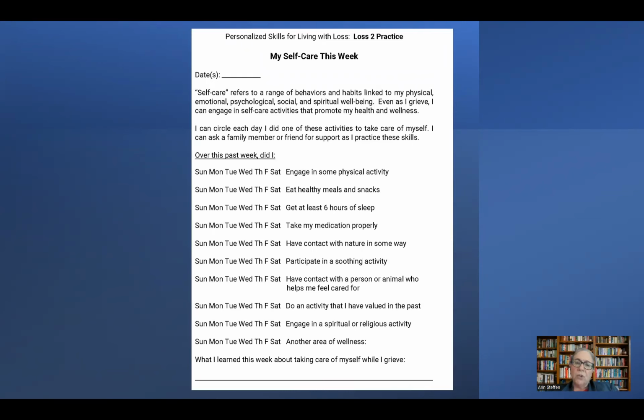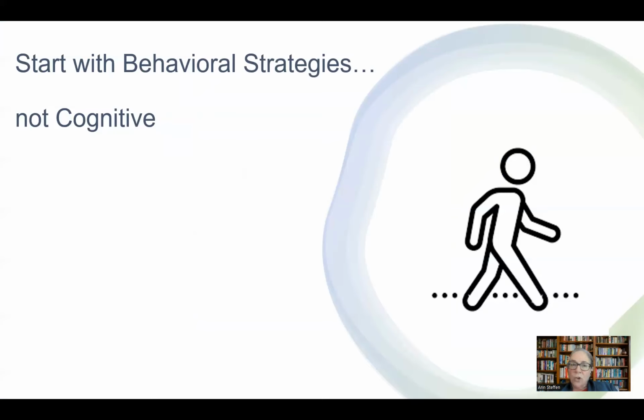Certainly somebody wouldn't have to focus on all of these, but this is an example of a form where a variety of strategies are listed, and they could circle the day of the week that they're focusing on them. If you and your client have decided that, of that list, there are really 3 that are most important to them, maybe you put an X through all the others and you just focus on those 3. So whatever it takes for someone to feel comfortable and to have this be practically useful in their life. We're going to ask you to start with behavioral strategies rather than cognitive reappraisal. And there are some good reasons for that, both in working with depression and working with individuals experiencing grief.